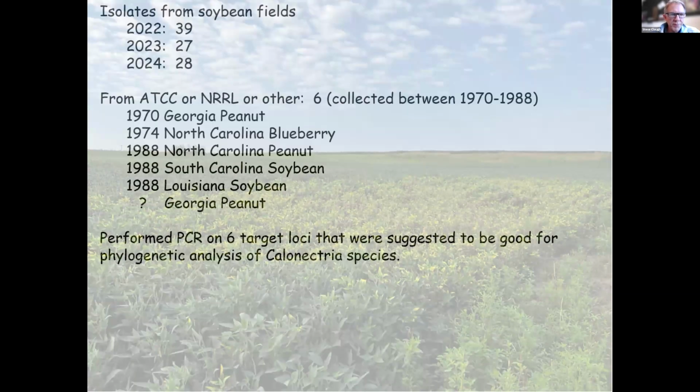So we collected in 2022, 2023, and 2024, from 27 to 39 isolates each year. And we also got some from the repositories, and these were deposited between 1970 and 1988. We got isolates from Georgia, North Carolina, South Carolina, Louisiana, off of peanut, blueberry, and soybean.